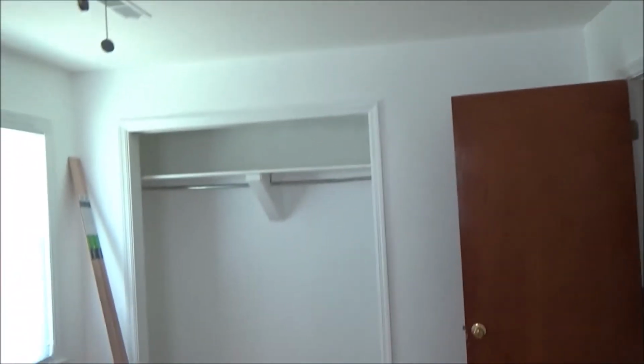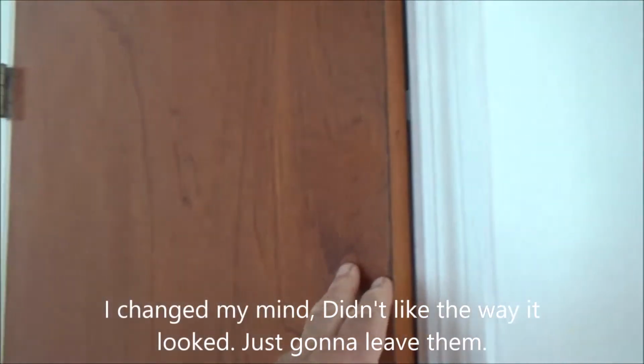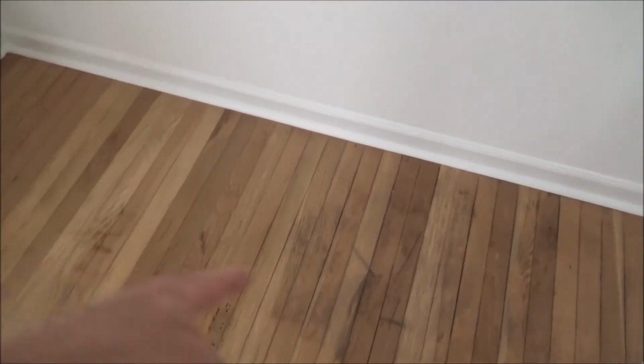But yeah, it's nice. All the doors that are stained like this are going to come down, and I'm going to sand them, and they're going to look kind of like the floor, natural. And then I'm just going to poly them, and that'll be that. So yeah, everything came along real nice. I didn't work my butt off in the closets, as you can see, but it looks really nice.